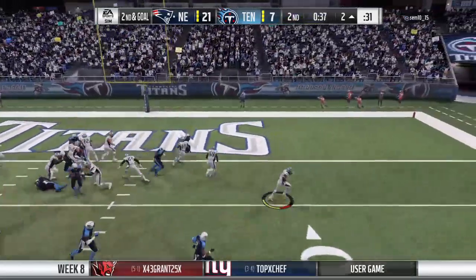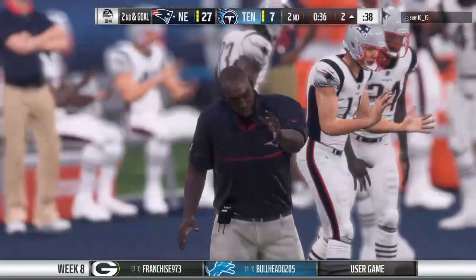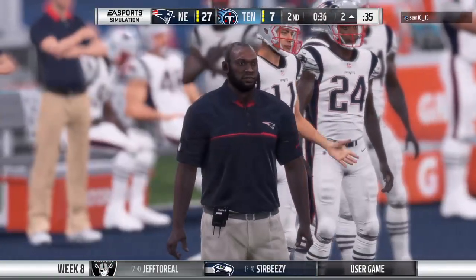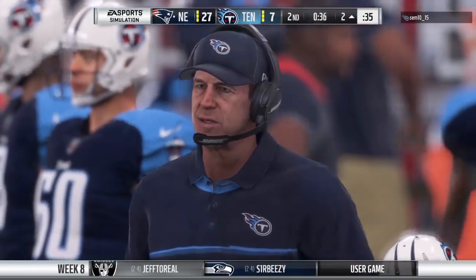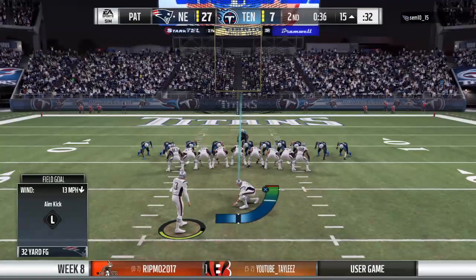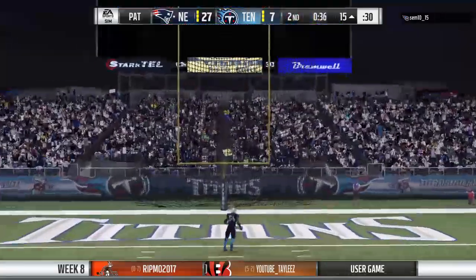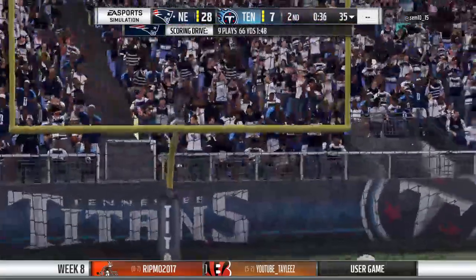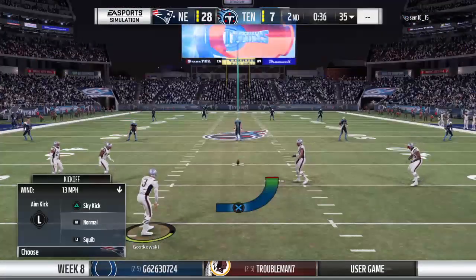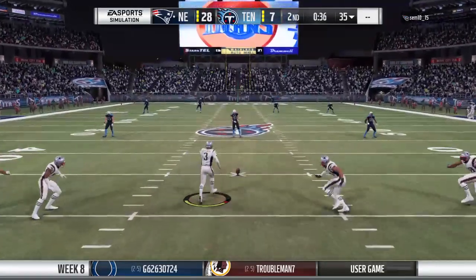Now a toss play to Lewis. And he keeps fighting his way into the end zone for a Patriot touchdown. Dion Lewis, his 3rd touchdown now on the year. And the Patriots add on to their lead. He knocks it through. It's 28-7. Gostkowski now out to kick it away.